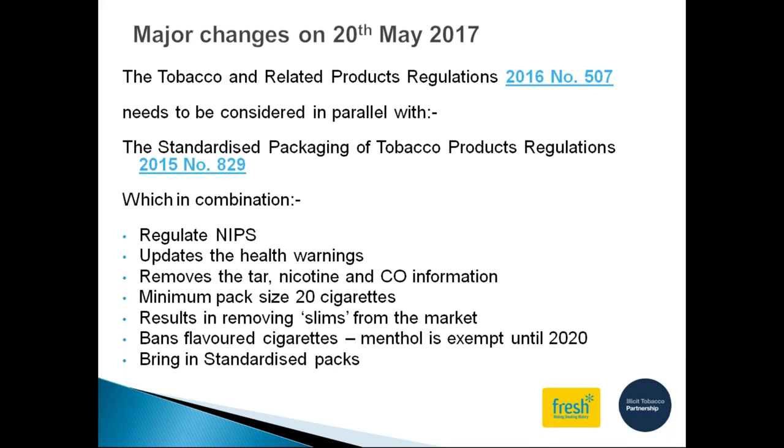And what the two pieces of legislation do is really completely revise the look of the packs, and that's including hand rolling tobacco packs, even the contents of the packs. So cigarettes themselves, the physical cigarette is included in the standardized packaging regulations, so they basically have to be matte white, they can have the imitation cork end, and contain the brand variant written around the cigarette, not up and down it.